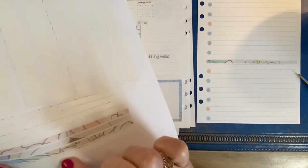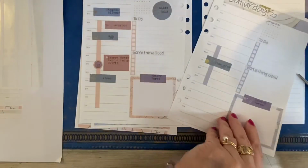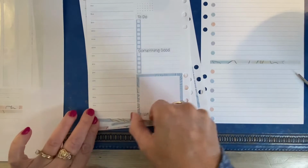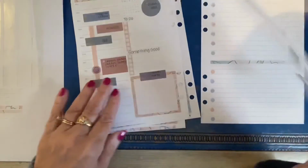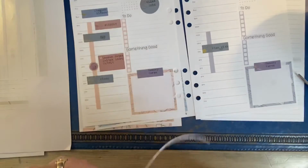Did I print more of these than I need, or did I just not use any back here? I forgot to use them. That's what it was. So this is the ice blue strip. That one might be my favorite. I really like that one. Let's go back and put these in, and then we're finished with this sticker sheet.